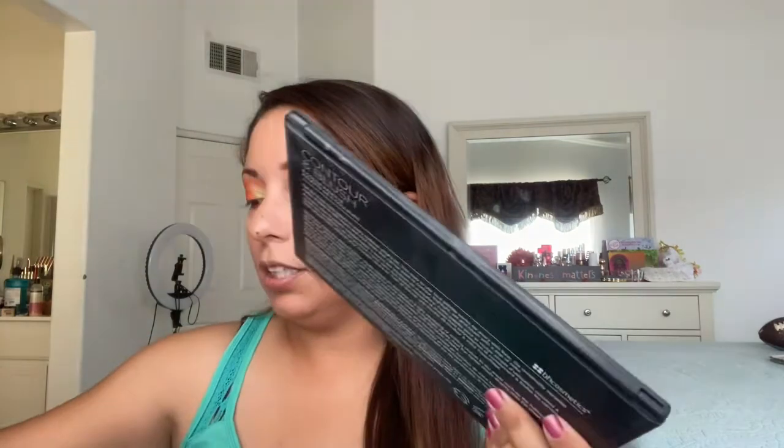But yeah, let's see. I am going 100 miles an hour, I think. I'm going to use this blush palette. It is a blush, contour and blush palette. I just kind of want to try it out.